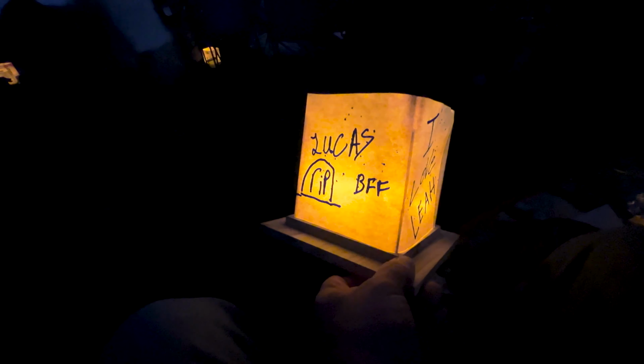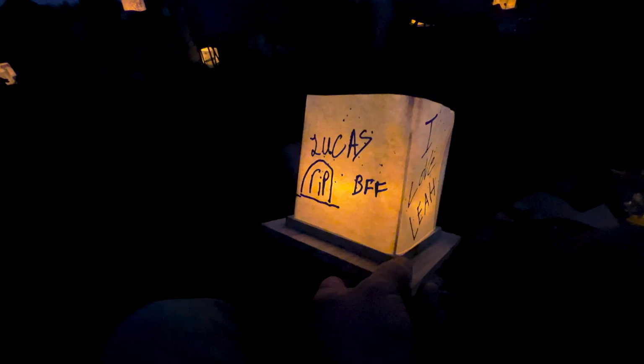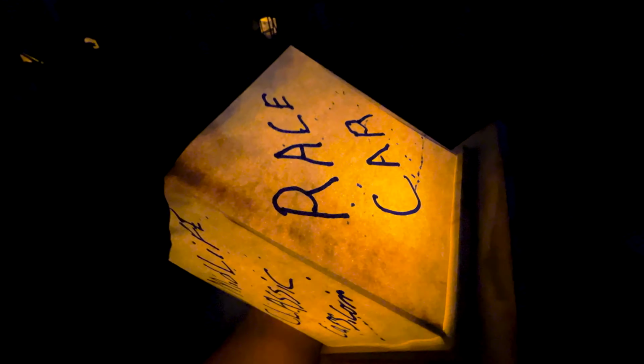The funny thing is, my girlfriend that night took me to a lantern festival where you're supposed to write things you love, miss, and stuff like that. So obviously I have my priorities straight. Lucas, my girl, my business, and a race car. I need to get my race car back. I miss it.